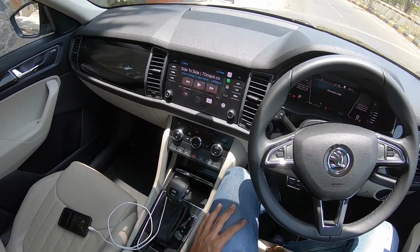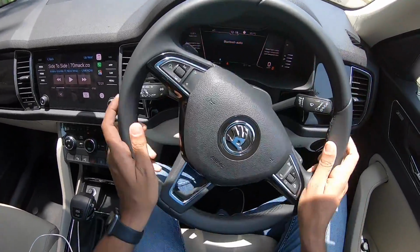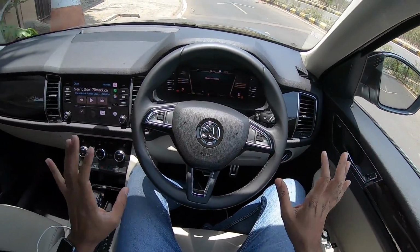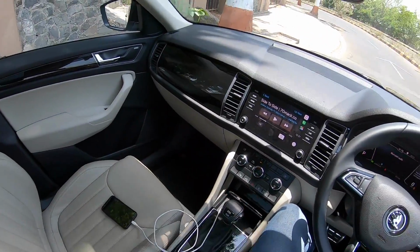Audio quality is brilliant. It is absolutely smashingly awesome. I love the quality of audio on this car. In fact, at night it feels so good in the cabin, because it gets 10 ambient lighting as well.